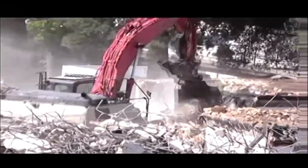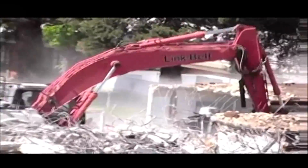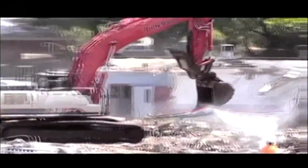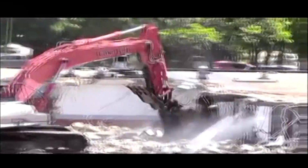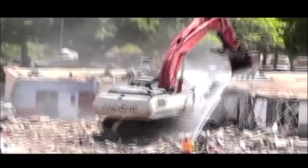You can see the amount of rebar that is within the walls of this place. Very, very few escapes ever occurred out of this facility. We estimated that over 15 miles of rebar were in walls, ceilings, and floors. These are all the jail cell bars that he's pulling out right now from one of the max security areas.